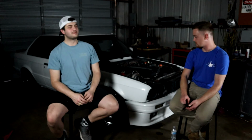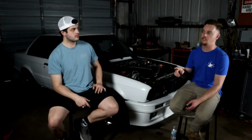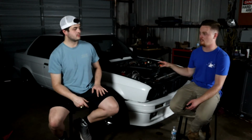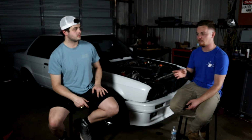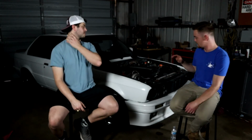Got coilovers, angle kit. Those were pretty early on. So the coilovers were first. That made a huge difference because the car was just on lowering springs that were really soft. So coilovers first. These are like the big things. Coilovers.